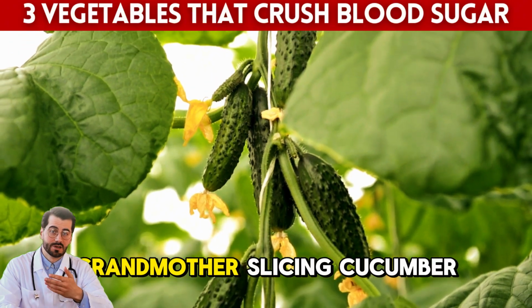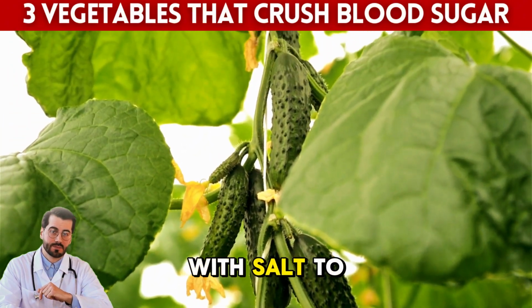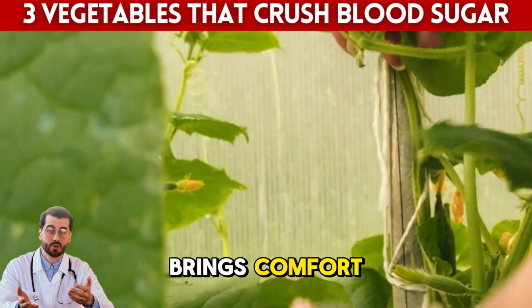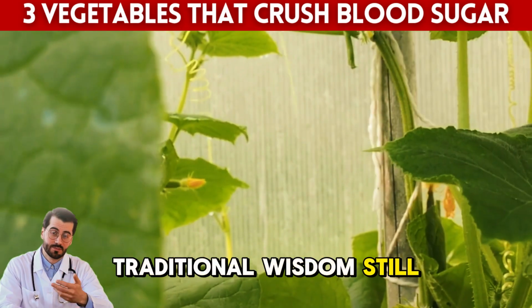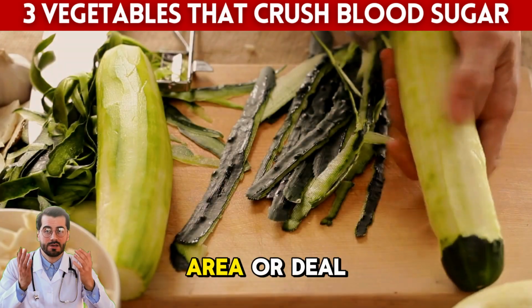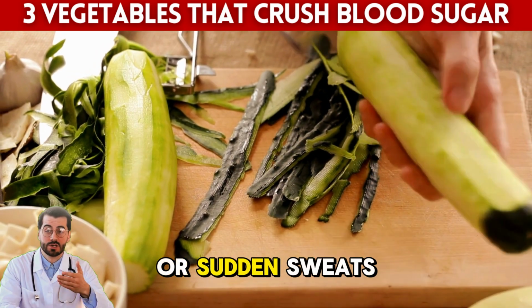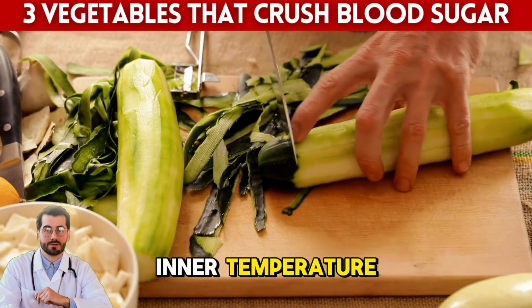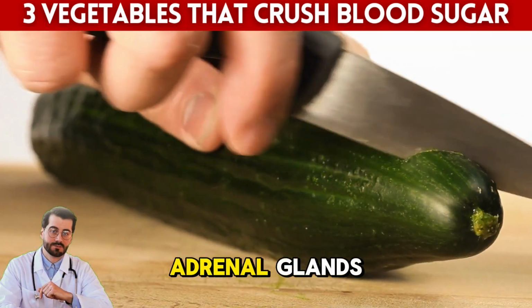I remember my grandmother slicing cucumber and rubbing it with salt to make it less bitter, and it worked. That memory alone brings comfort and shows how traditional wisdom still helps us today. If you live in a warm area or deal with hot flashes or sudden sweats, cucumber can become your best friend. It cools your inner temperature and helps reduce stress on your adrenal glands.